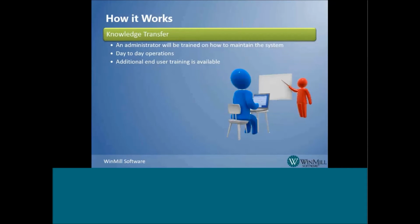We mentioned earlier that during week 4, we conduct a knowledge transfer session. The purpose of this session is to prepare a resource to maintain the application for day-to-day operations. This can include tasks like opening and closing time periods, processing financial transactions, creating resources, and more. This is not a full-time responsibility, but there are some administrative tasks that will need to be maintained going forward. Additional end-user training is also available from WinMill if formalized training is desired.